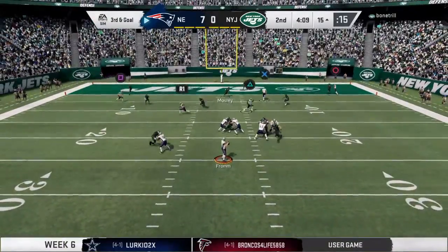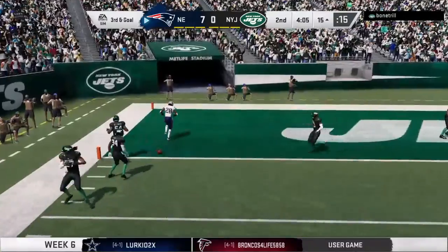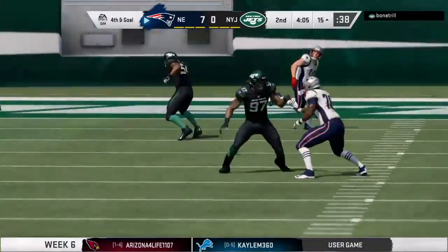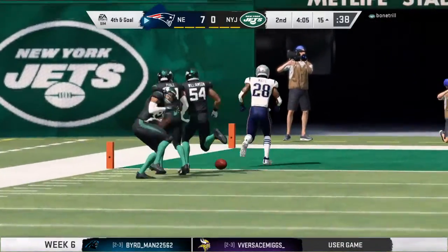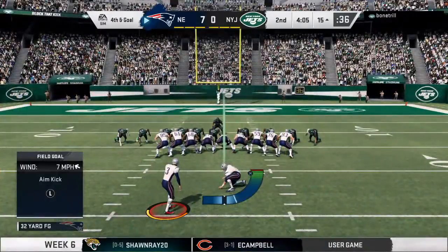Back to throw here. And that will be incomplete. That's a good job there creating the contact to force the incompletion. And now since it's 4th down, that should set up a field goal situation. And a nice sigh of relief defensively to be able to hold them to 3.